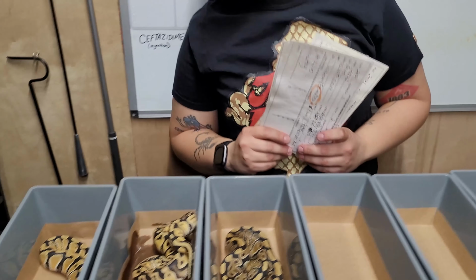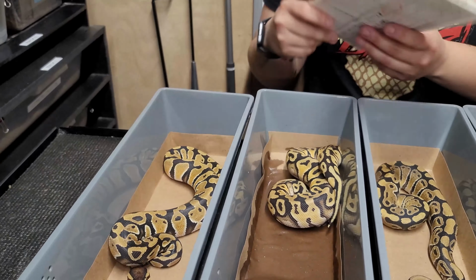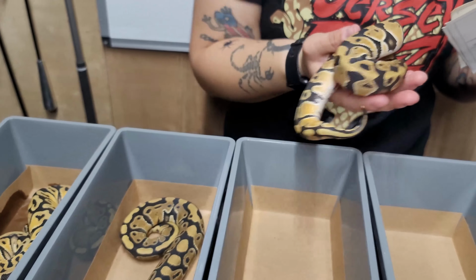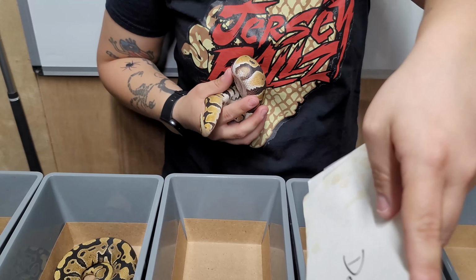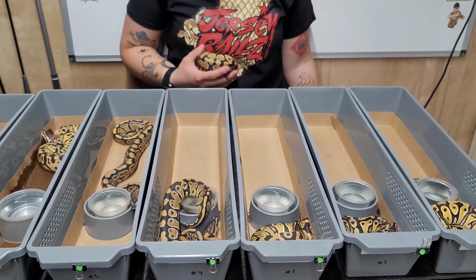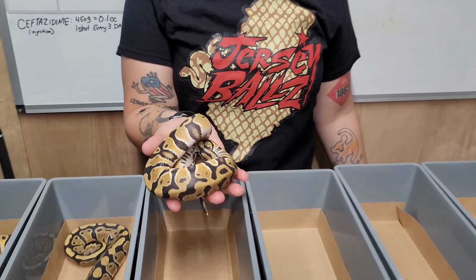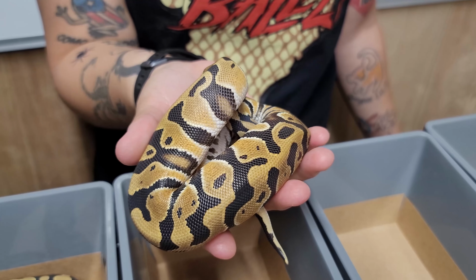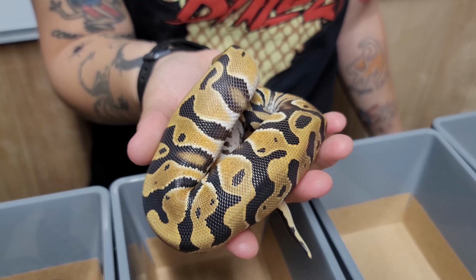And then the last one we have here. This one is just Orange Dream, and one of the two males that I have. Ow! Everybody's striking! Be careful, Vin. This one's out for blood.